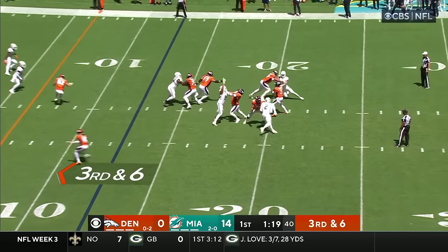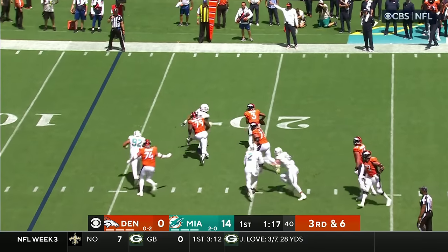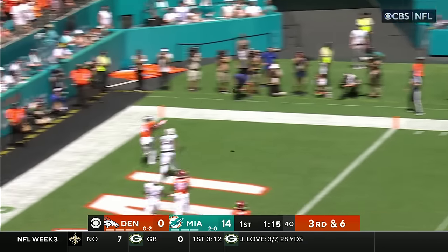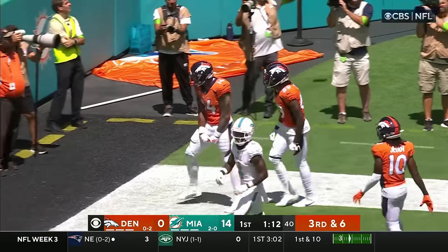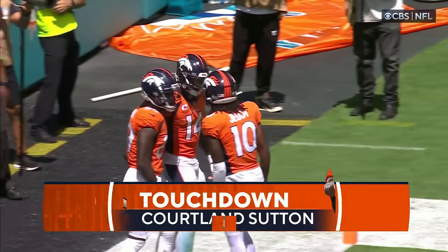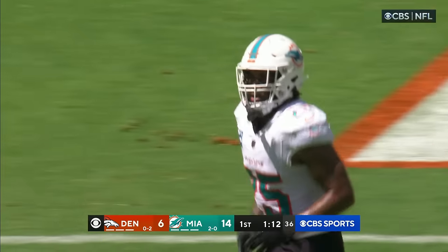Third down and six. Rush on the move. Chased on the play. Wilkins to the end zone. Caught! Touchdown! Sutton! He beats Howard in the corner. And Denver is on the board.